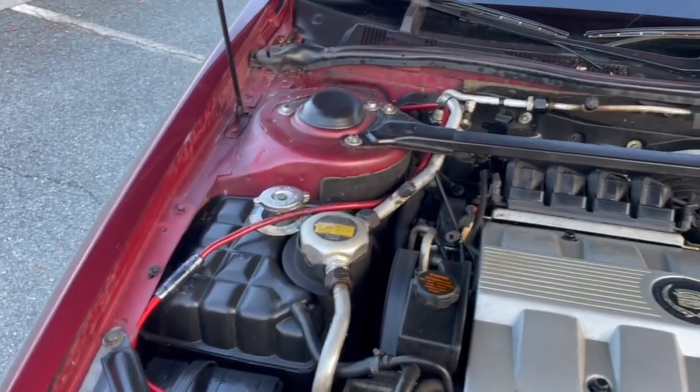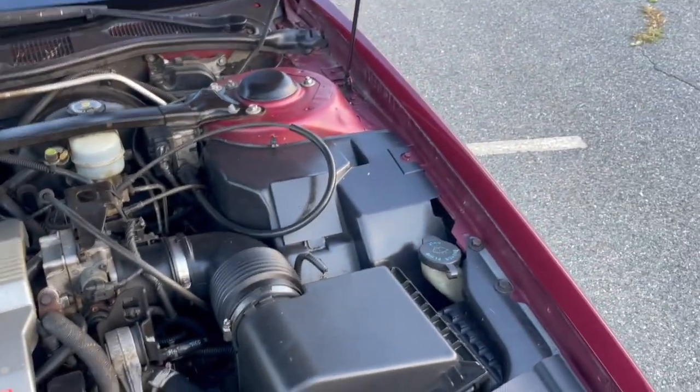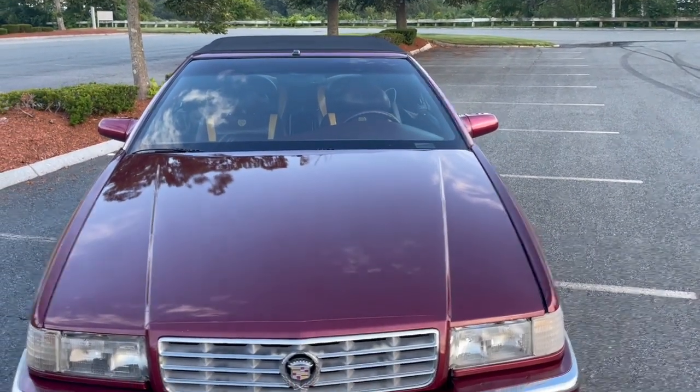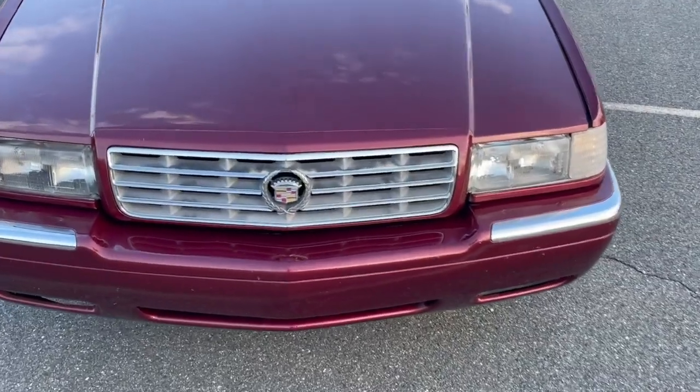And if you notice this big red wire, it does have an aftermarket radio with, I guess it's a subwoofer in the trunk. As you know me, I'm not big into all the aftermarket stuff, but I decided to leave the radio alone in the car. Somebody may really, really like it, or you could decide to put it back to factory. I am leaving it just the way it is.